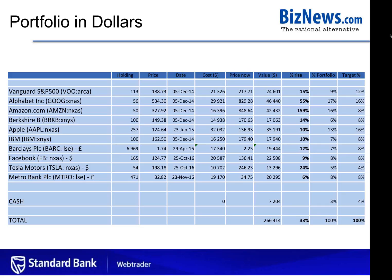About half of that has come from the shares themselves, and the other half of that has come from the depreciation of the rand. So you can look at the top there. It's quite nice to be able to offset or to get a gauge of how the market has done. In other words, if we'd taken our rands and just put them straight into the S&P 500 index, which is reflected here by the Vanguard S&P 500 there at the top, you would see that over the period we would have gained 15%, so about 7.5% rise per annum over that period.